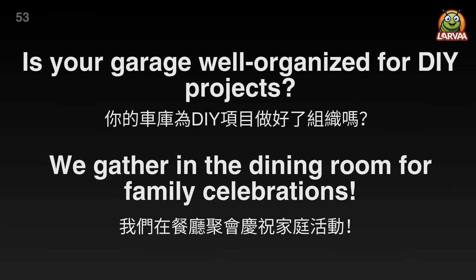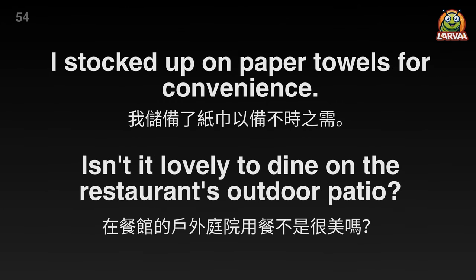We gather in the dining room for family celebrations. I stocked up on paper towels for convenience.